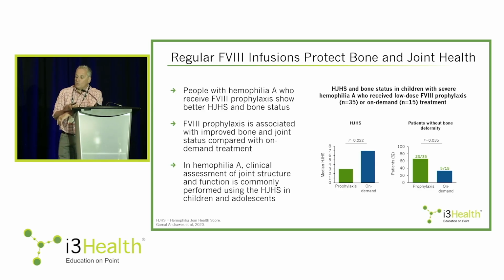And then if we look at patients with joint deformity, most of the patients in green, now it's reversed, most did not have bone and joint deformity, right? So that figures patients without bone deformity. If you're on prophylaxis, most likely you don't have that. If you're not, well, there's a good chance you do.